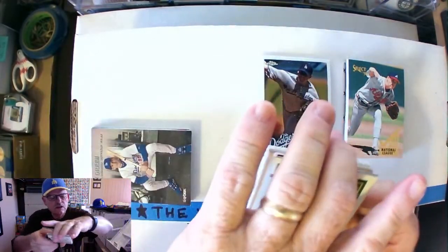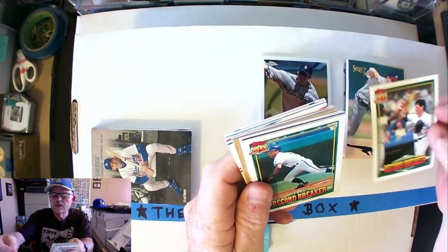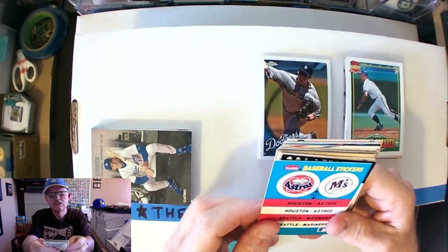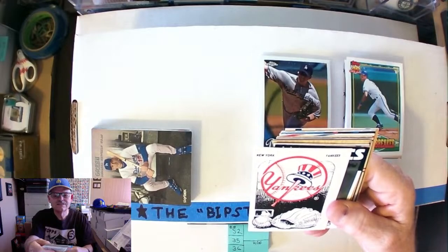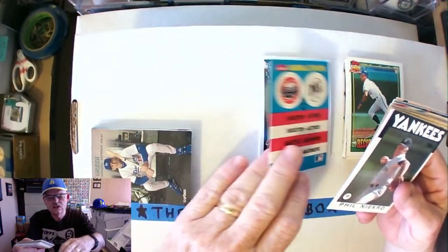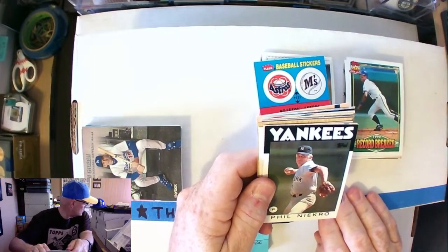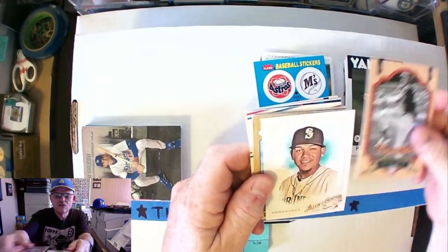So let's go into the next round here. We've got record breakers here. Carlton Fisk, Hall of Famer. Then we've got George Brett, Hall of Famer. We've got the Seattle Mariners and Houston Astros sticker card, but it's a Yankees card for sure, so we'll just put that in the star stack, even though it's not really a star. It's not a player, but it can't be a Hall of Famer. We got Phil Niekro, Hall of Famer. Catfish Hunter, Hall of Famer.